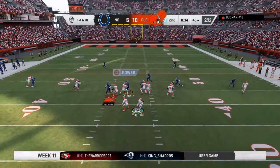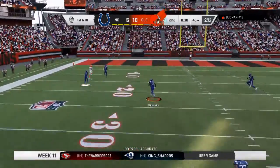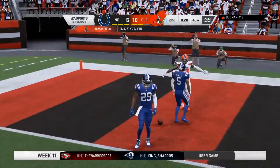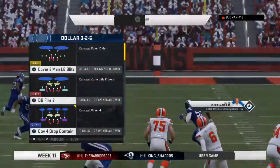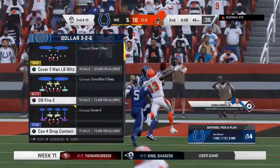A first down throw for Mayfield. He's going to loft one deep left side here. And incomplete there, almost picked off. That's one you maybe expect your roaming free safety to come up with. But it's 2nd down.